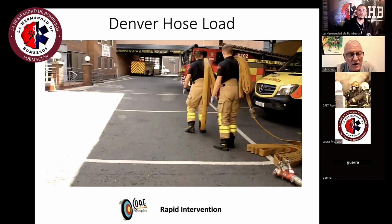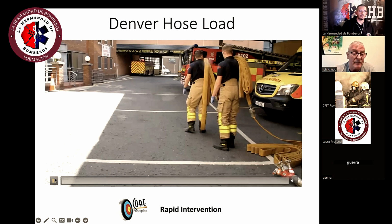So what I'm going to show you now is how the Denver can deploy in a straight line, which would be going up the stairs. And we're also going to show you how you can use a flake, and I'll show you the flexibility of the Denver.